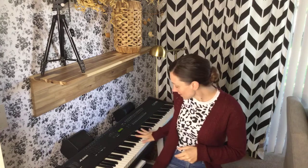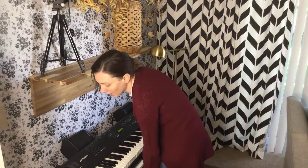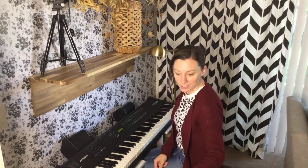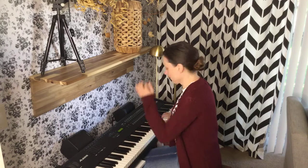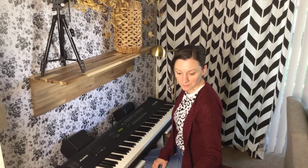So let's get right into this. The three things that make you feel stuck. For this lesson, I'm going to be using the song Called to Be, and I'm just going to do it in C. I think it is actually in C, which is great.